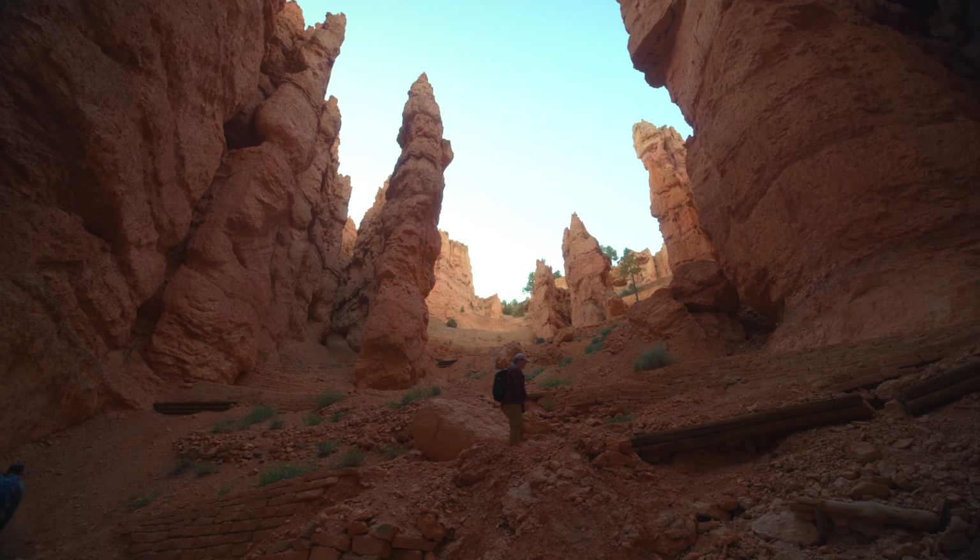The second interesting point was the first time we hiked it was midday, so the light was going directly into the canyon and it was really lighting up the bright orange rock. But while we were down there, we were thinking how neat it would be to hike this at night, and that's what gave us the idea to come back and do it in the opposite direction.